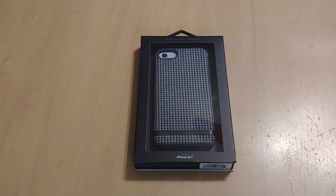Today I'm here with a review of Incipio's new Broome case for the iPhone 7 and iPhone 8. And I believe it's pronounced Broome anyway. It could be Broome, B-R-O-O-M-E. And it's part of the Zachary Prell Collection, and it's quite nice.